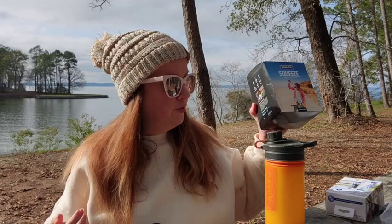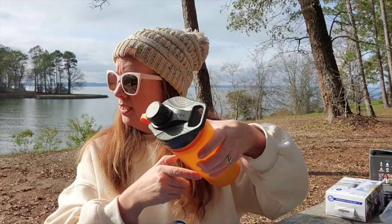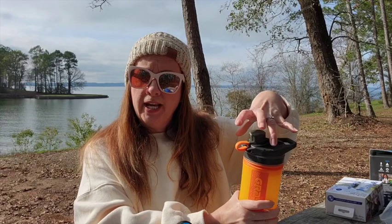We've got a little thermometer here that's supposed to test the bacteria levels. We've got the Grayl water bottle. We love this. It's got the filter inside. You just scoop the water up and you push it down and it filters out all the dirty water.